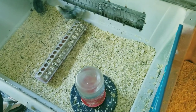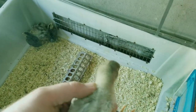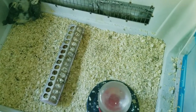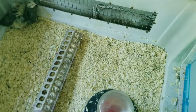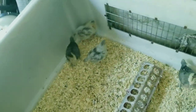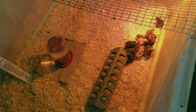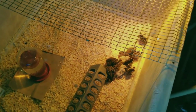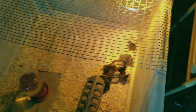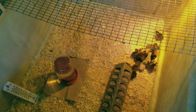Yep. Grabbed it. It can fly now. This is our little lavender orp girl. This is our only lavender orpington though. The other one died. Yeah. Before we even got to film it. Those are the new ones. And these are the little ones. So they're in there. They're going to be good and warm. Once they get warm, they'll start exploring a little bit. So. There we go. They're in.